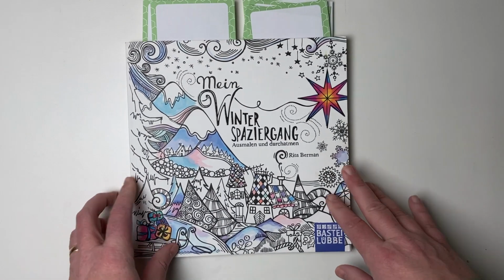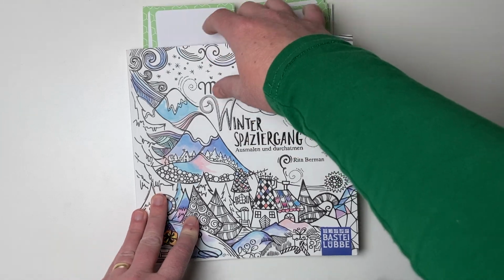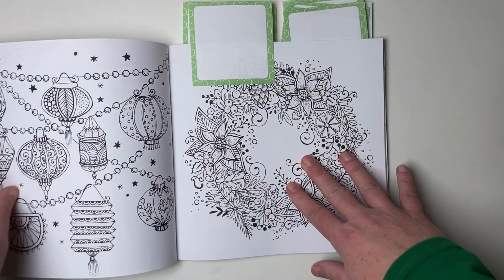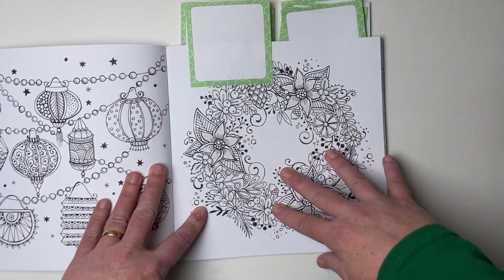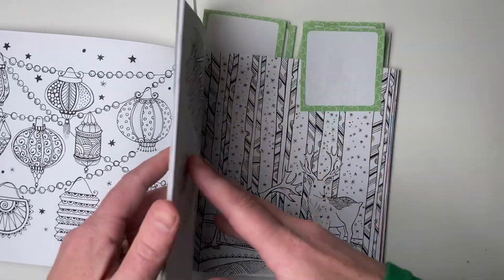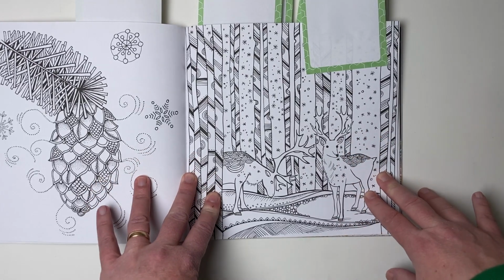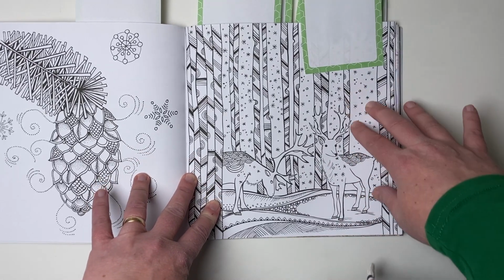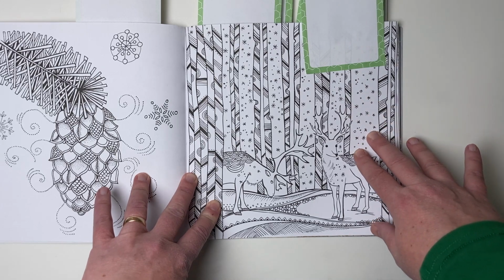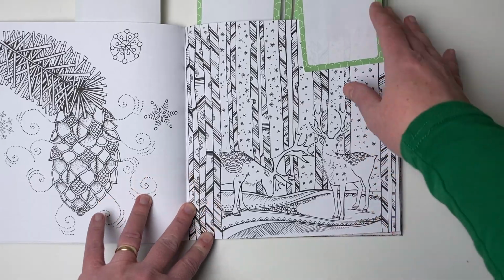Then I have Mein Winterspaziergang by Rita Berman, and I marked a number of pages. So I marked this Christmas wreath here, which I really like. I marked this page. I thought this could be also rather quick, with a nice soft background. This could be fun.